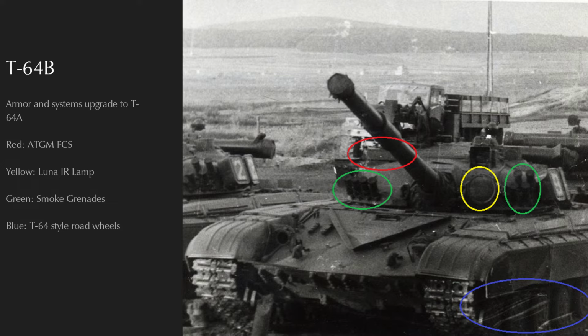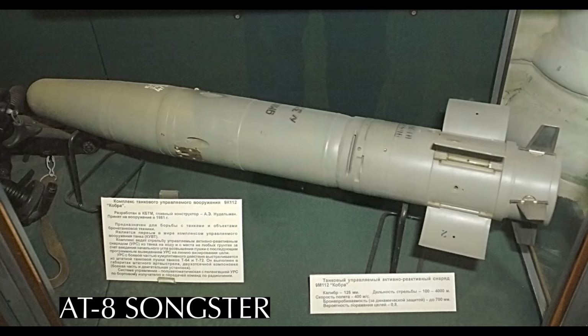The T-64B is a 1976 modification of the T-64A that increased the turret and hull armor. It adds the AT-8 Songster gun-launched missile, a new fire control system, and a laser rangefinder. Songster, like other gun-launched anti-tank missiles, extends Soviet gun range and accuracy while having a smaller firing signature. However, the warhead on Songster is deeply underwhelming.